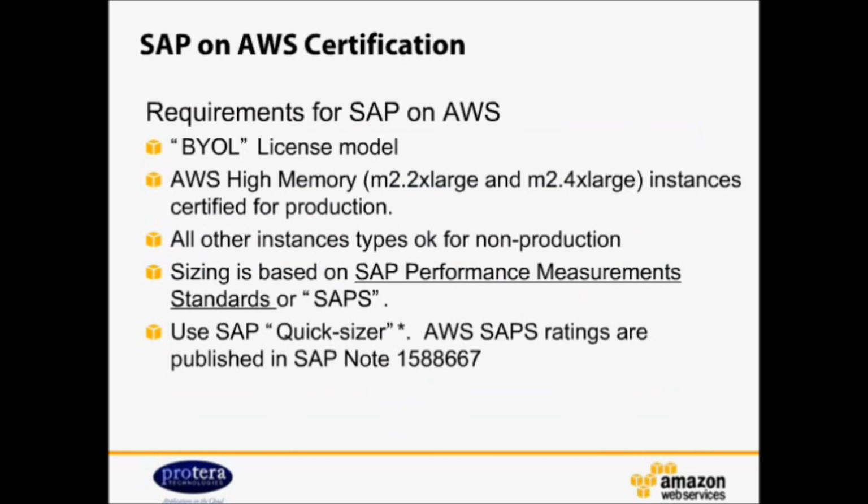But SAP has certified just two sizes, and more of that information is available on that page that Stephen referred to earlier, which is pretty much the one link you want to bookmark and you can come back to because it has the OSS note and collection of information for running SAP on AWS. Everyone on the call is probably aware of SAPs. Essentially, it's the metric that we size SAP systems for. That was a key component to the SAP certification for AWS. And that note is referenced here for more information on the quick sizer for AWS.